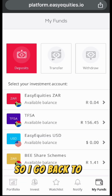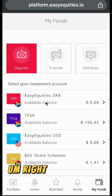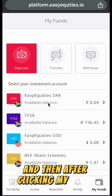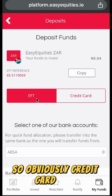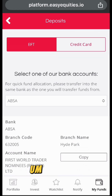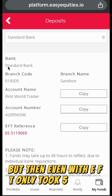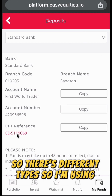So I go back to my funds. This is bottom right, and then you click EasyEquities, and you'll see that there's EFT and then there's credit card. Obviously credit card will clear immediately, but even with EFT it only took 5 minutes. So you select the bank that you are using. There's different types. I'm using Standard Bank.